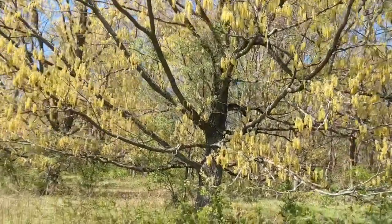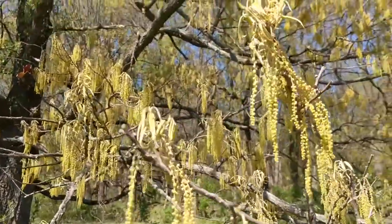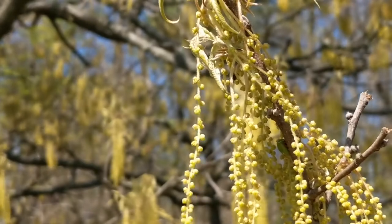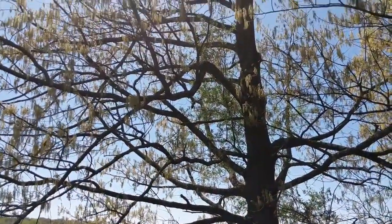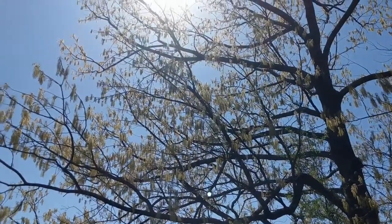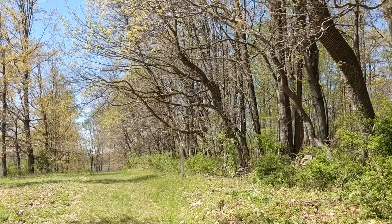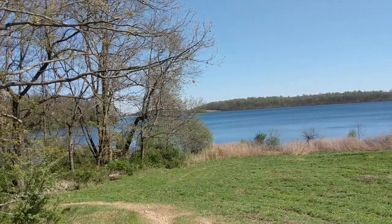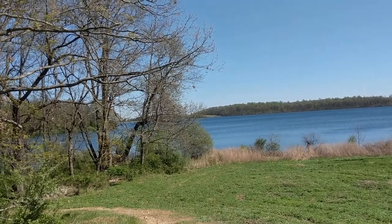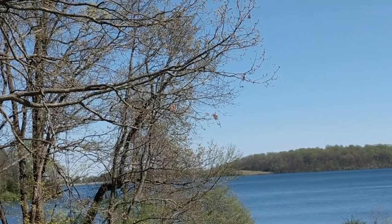I believe that this is a birch tree. Strands of tiny jewels hanging on strings, just glowing in the sun. It's an oriole. I saw it. There's a bluebird. Actually, there's two bluebirds right here in this tree in front of me.